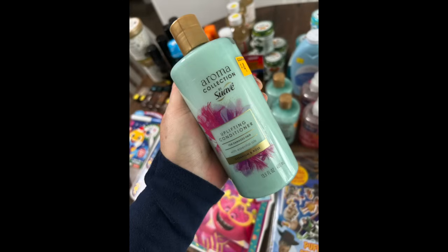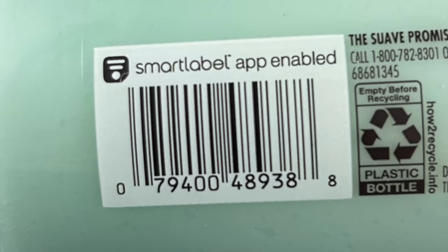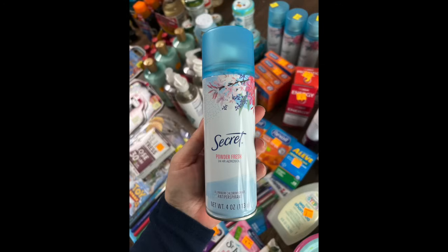We have this Suave Aroma Collection. I was looking at my friend Becca's haul, and that's where I got this idea for that. So it's always good to look on social media at what other people are hauling, just so when you walk in the store, you have a better idea of, oh yeah, that's included and that isn't.